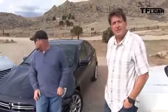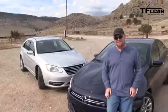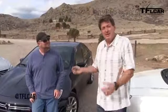How about the 200? The Chrysler 200, it's the most powerful rental in this group. As always, reporting for the 2 man monkeys and Andre, the Russian mechanic.